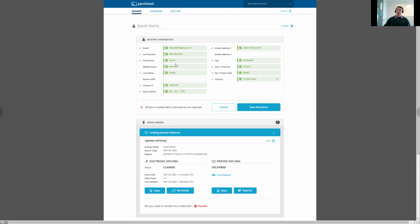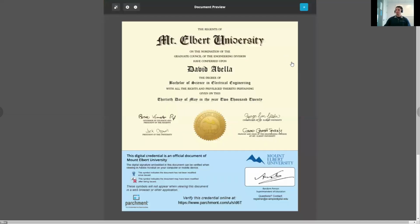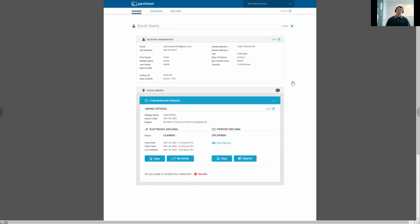Let's say the student calls in and wants that information updated. I'll click edit. I'll change his email here because that's the information that we want to change. He can also do that from his student account, but I'll update it from here. And then from here, I can actually preview that diploma from the administrative account. And let's say his mom was angry because he wanted his middle name on the diploma.